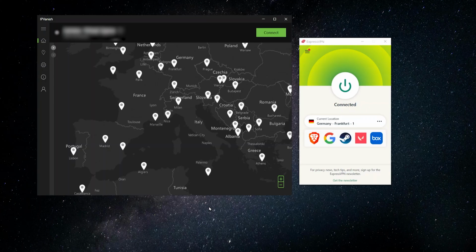So you can decide which one is more for you. If you want a simple and intuitive UI, go with Express. If you want a well-detailed map with a block design home screen, go with IPVanish.